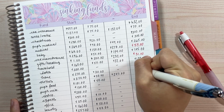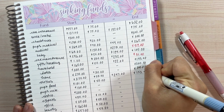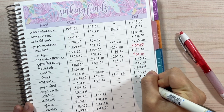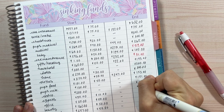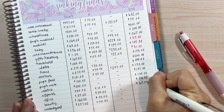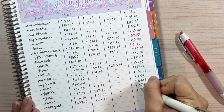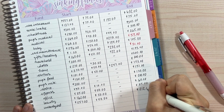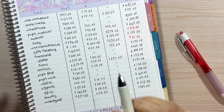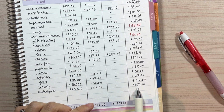200 still in dates. 300 for home. Clothes, we have leftovers 153. Then for pups food, we have a 151. Miscellaneous, we have 130. Costco, we have 200 in here. Easy Pass, we have 60. 85 for office remaining. Beauty equals $212 remaining. And then last but not least, we have our unbudgeted or unexpected. This is kind of like our cushion, so we don't have to touch savings. But this, we have a remaining of $307.